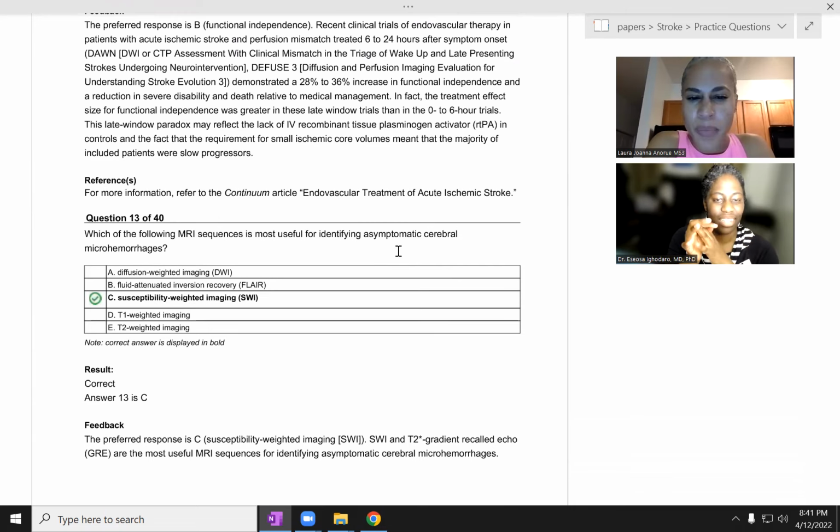The image you look at for stroke is the DWI sequence. If it's white, remember, this is with the water restricting. Dead tissue does not allow water to osmose through the plasma membrane, so it restricts water. On DWI, the bright areas are areas where water is restricted, so that means that tissue is dead. So that's for stroke. If we go back to this question, it's asking about microhemorrhages, so we know that DWI is not the answer.